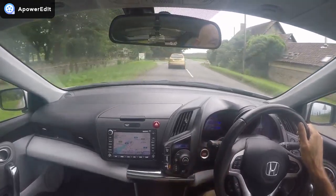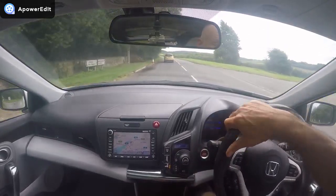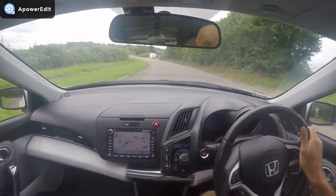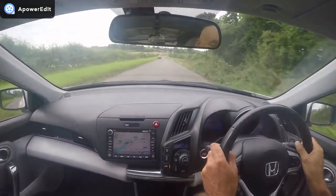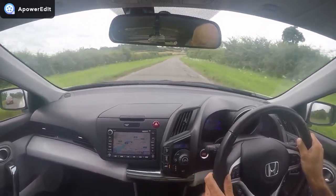Worth pointing out, no warning lights at all on the dashboard relating to the engine or any other part of the car. The engine then feeds through the clutch into the gearbox. The clutch on the car is absolutely perfect. The bite point is exactly where it should be, and it's smooth and silent in operation.